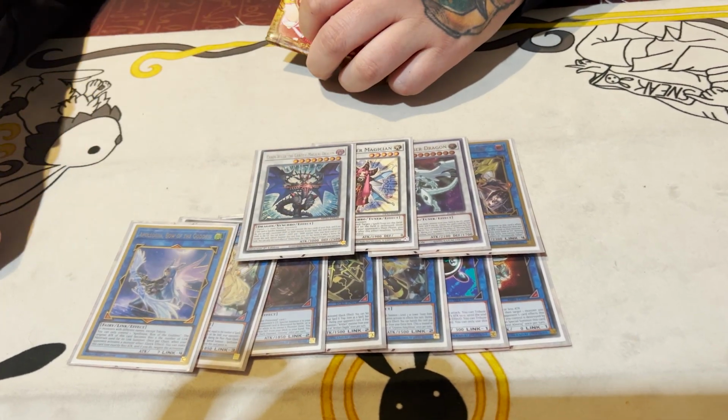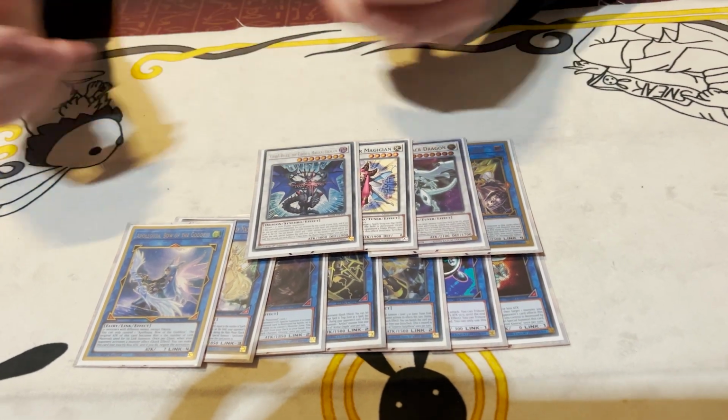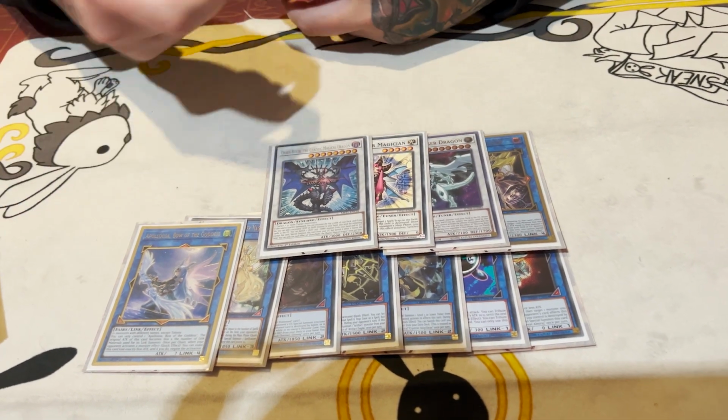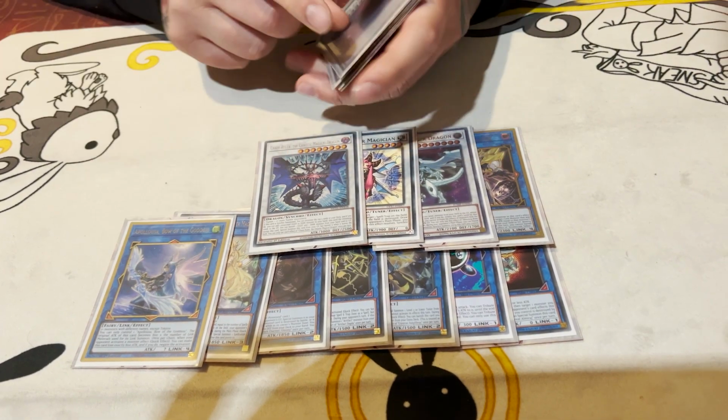Probably the most important card in the deck, Chaos Ruler. It just creates so much advantage, mid and 5, get Water Girl, Jet, anything like that. Especially mid and Sangan off it, and if I have a normal summon, I just summon Sangan and get the full combo there. That's nice. So I can just combo and just search another hand trap.